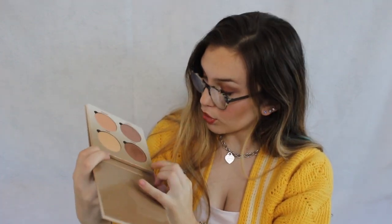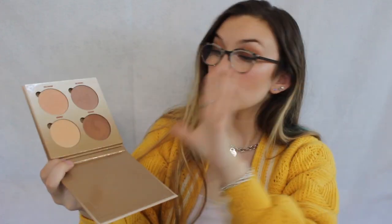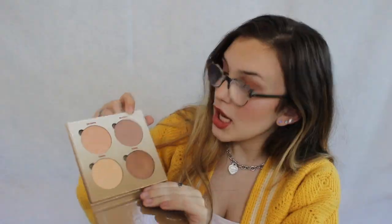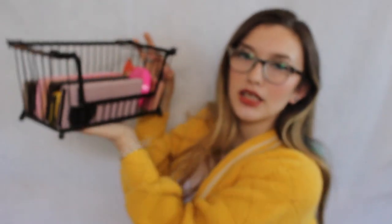The next palette I have is another highlighting palette. This is the Sun Dipped Glow Kit by Anastasia. This is my first highlighting palette I've ever owned, I believe. I love this palette, and the shade Bronze is obviously too dark for my skin tone, but it looks so good on the lid. It's so beautiful. I really go in and just mix these three whenever I use this palette. I really love these shades, Tourmaline. Highlighting, I don't know what color, I go to this palette, and I love this palette so much. Tried and true, love.